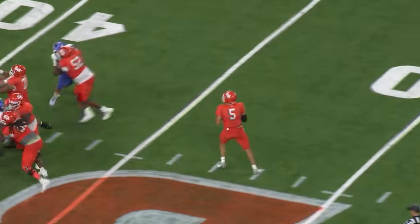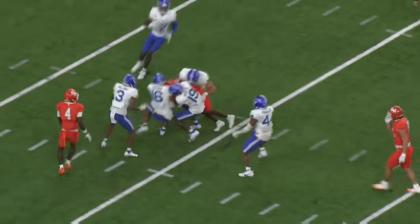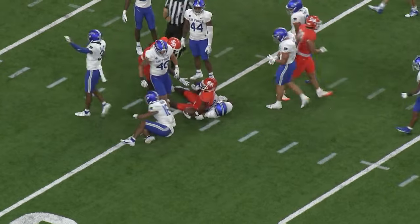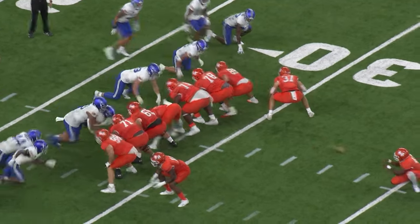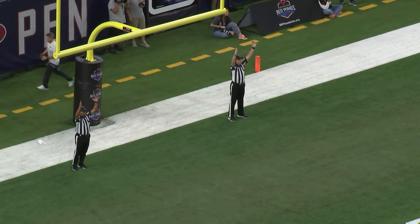Direct snap. Shoemaker looks over the middle. Quick toss, and it's caught by Adeyi. And he gets inside the 30 to the 29, but he's short of the first down. 45-yarder from the right hash. Good snap. Ball is down. It's up, and it is good. And we're tied at 3.